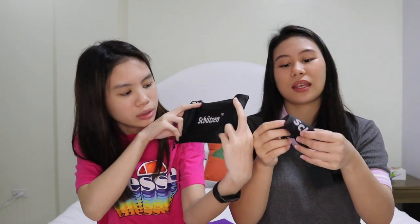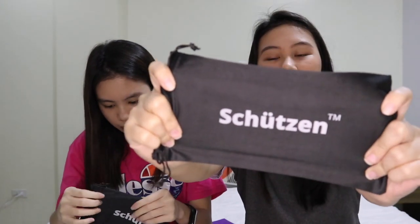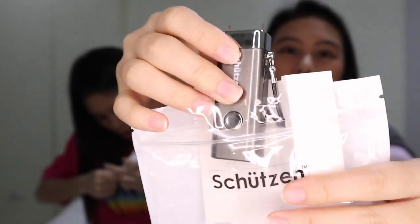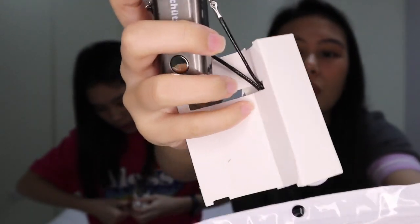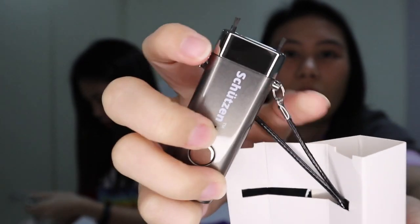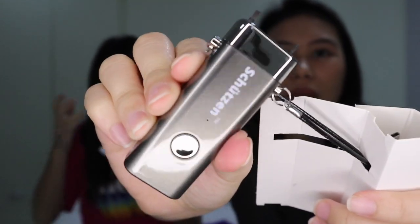So this is the... wow! Come on, branding is real. Ganda, it's so sleek. Schutzen. There you go. So this is it. This is the black one. Titanium pala. This is the titanium. And then it comes with the charger. Why is it getting dark, Mr. Camera? Please adjust. So this is the charger.